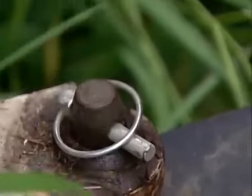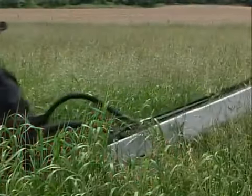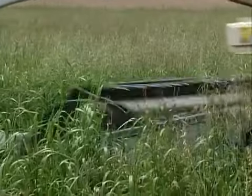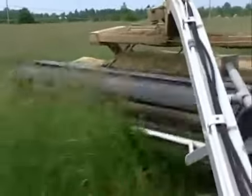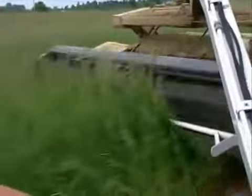That pin locks it in place. Off we go. Chomp, chomp, chomp. A haybine is sort of like a giant lawnmower that can cut tall grass.